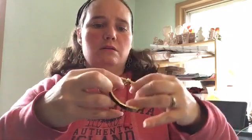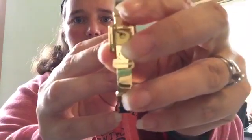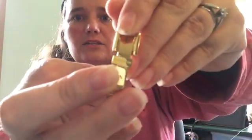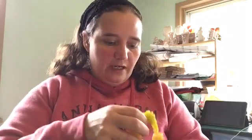Oh, this is Michael Kors. I will have to verify authenticity because you can get fake stuff. I cannot get that to show. You can get fake stuff in these lots, anything they can't sell. But I don't see a lot of fake Michael Kors jewelry. It's normally the bags that are fake. But I'll see what I can find for it.